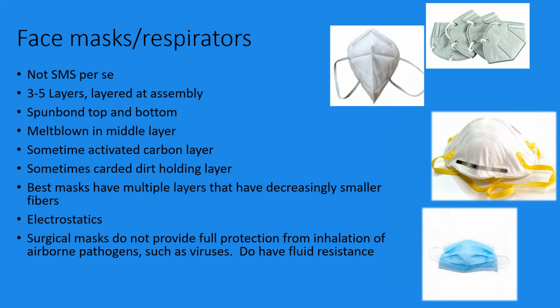Of course, the best masks have multiple layers of decreasingly smaller fiber, which makes that porosity tighter and tighter, and they last longer. Electrostatics are employed to make that 95% efficiency, and we're going to talk about that in great detail next week. So I'm not going to go into great detail right now. But just remember that surgical masks do not provide full protection for inhalation of airborne pathogens such as viruses.